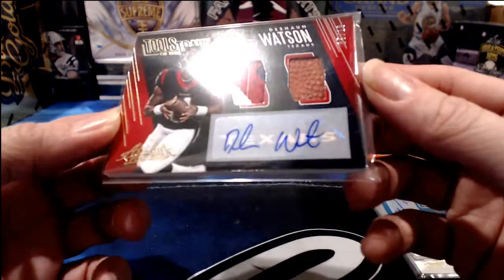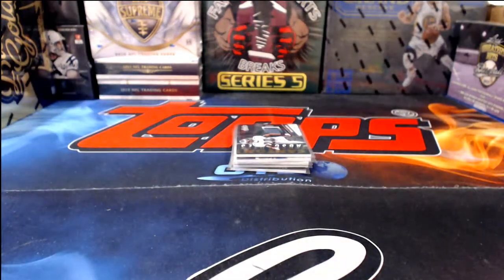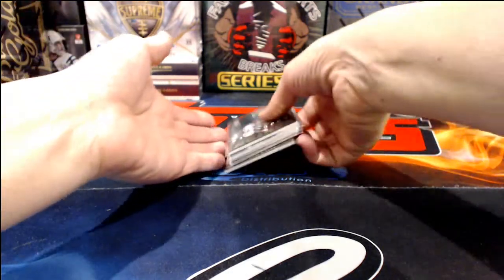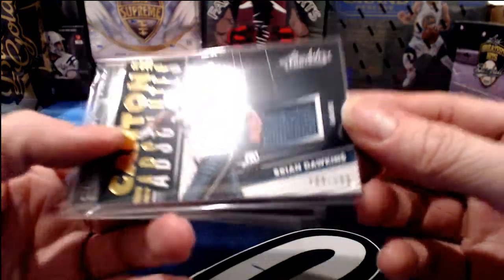Same with Deshaun Watson. He is also numbered to 10. And again, you know, you kind of see some of that chipping and things along the edge. Not terrible. Not like some of the others were that were cut really poorly. This isn't as bad as those.